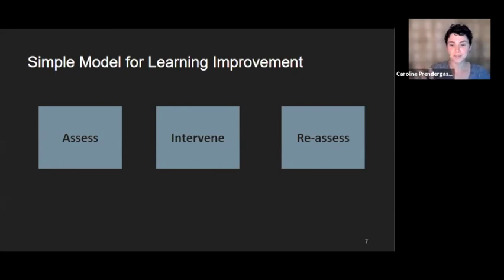Anyone in this Zoom room who has some measurement chops or some assessment chops knows that I am oversimplifying this quite a bit. But the point here is that we need to compare what we're seeing in our new program after we've made some alterations to what we saw originally. And only if we're seeing more favorable results in that reassessment can we say that improvement has actually occurred.